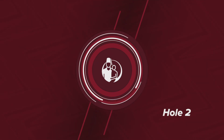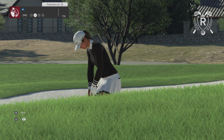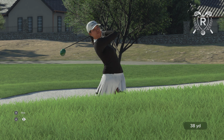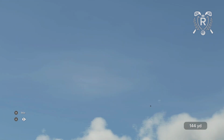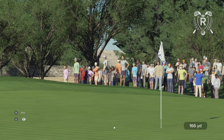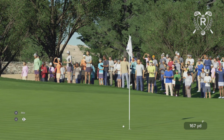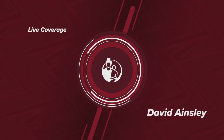Now switching our focus to Lydia Ko. Birdied their last hole. Oh, Henny, that looks like a putrid lie. Is it bad? They'll have to get their best bunker technique out here because this is nasty. What a shot! Almost went in the bucket. So after that effort, let's take a look at the leaderboard.